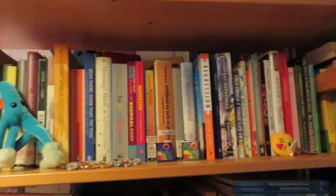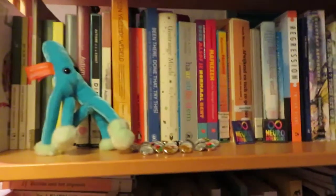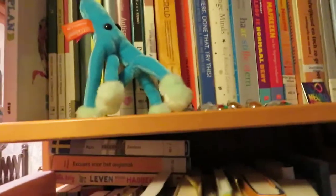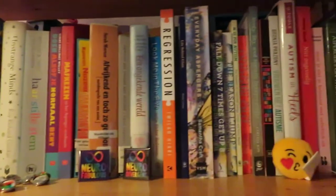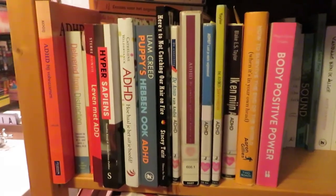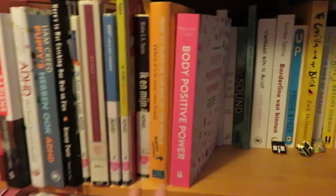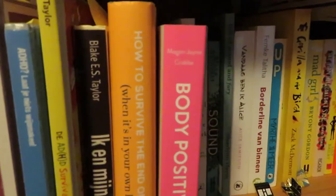Then this shelf contains all of my autistic memoirs, so the memoirs are written by autistic people, or in a few cases written by the parents of an autistic child, but I do prefer the memoirs of the people themselves. And also some information books about autism, they are here too. So yeah, I really like the shelf. Here we have some books about ADHD. So it's not only memoirs, it's also information books. This is mostly information books. And then anxiety and body positive power, simply because these two are very important to me.